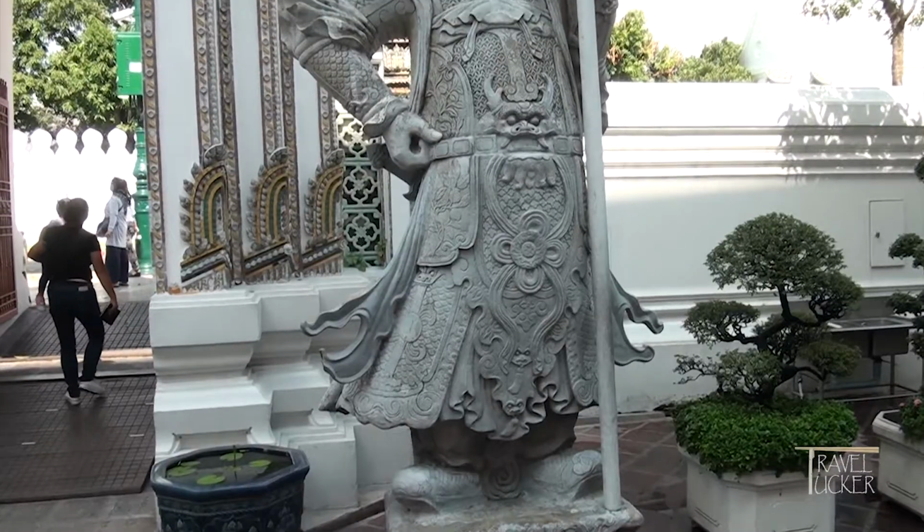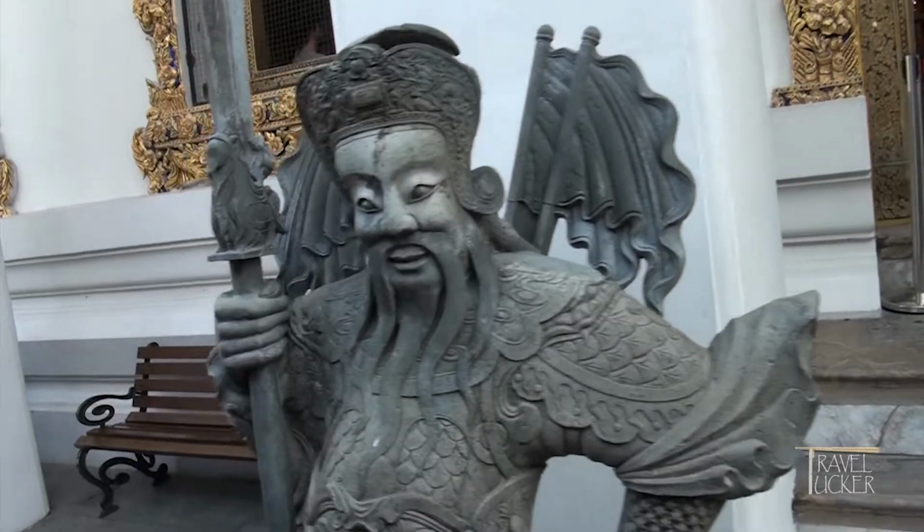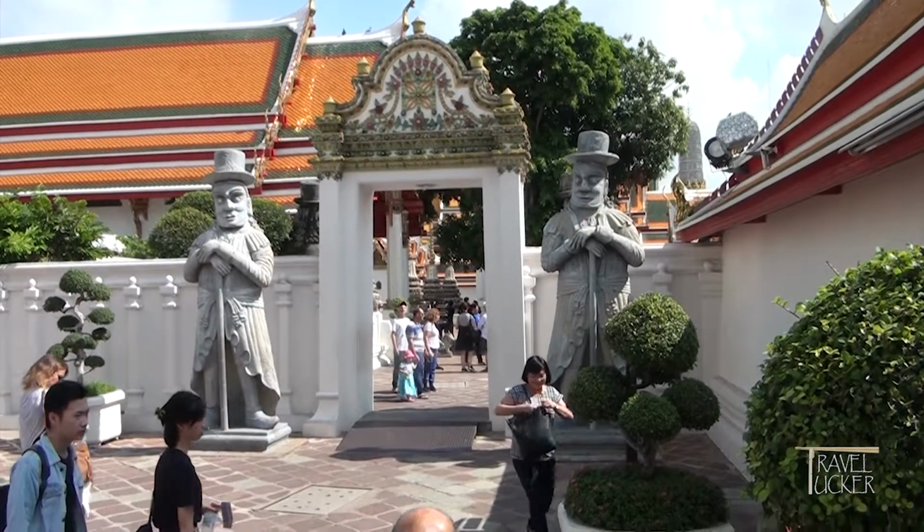It's nice. Fun fact: around the grounds of Wat Pho are all of these large Chinese statues. Now these statues are not Thai, they are Chinese, and they're actually part of the ballast that was in the bottom of ships returning from overseas in the days of trading on the high seas.